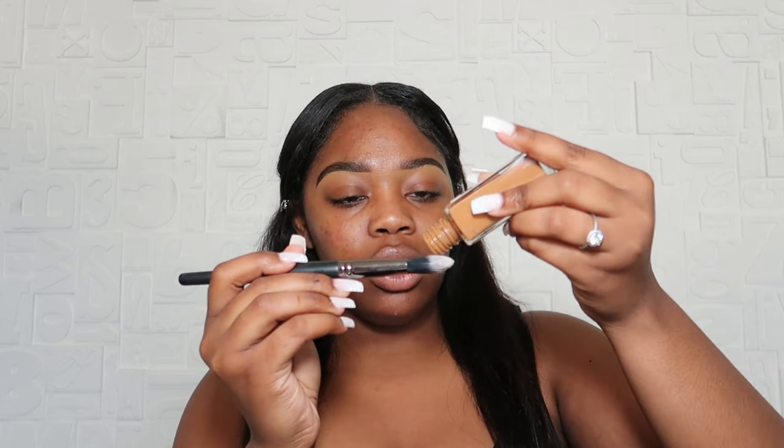And basically what I like to do is, when I open it, I like to pour it onto a flat foundation brush. I like to pour it on here. Let's not get too much, but just enough. Catch it like this. Then when you let it sit for a little bit, you apply it. You just put some everywhere.